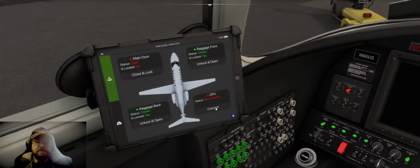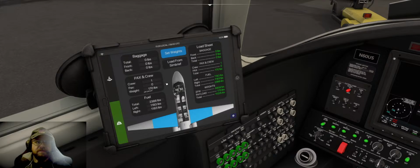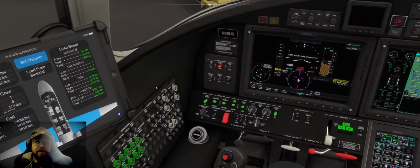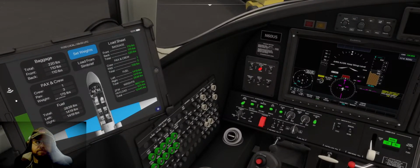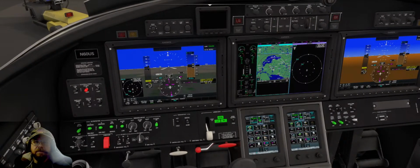All right, so we got the plane. So let's get connected to ground power. And all the passengers are on board, and we will close up the main cabin. What's pretty cool with this is we can actually load the plane via the tablet, which I like. It's convenient. So we'll load that up from SimBrief. So we're taking on 3 passengers and 1 crew, which is me. So everyone else is on board. And then you can hit set weights and it loads it all in and you're ready to go. You can see now that we're on ground power, everything else is lit up.